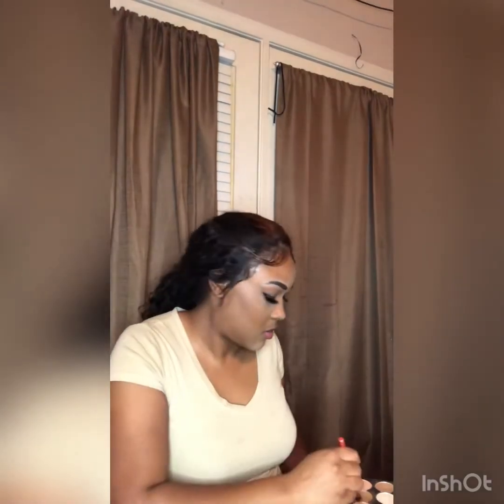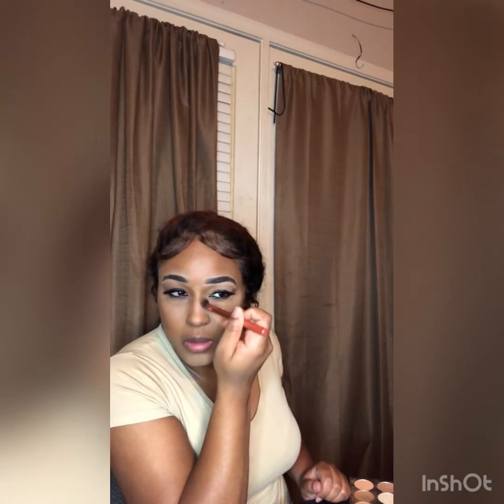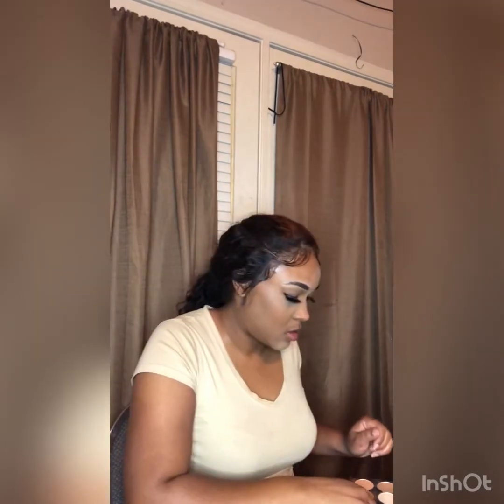So I go like this. And remember, I got that little spot for my glasses. So I do my best to try to cover that up because I don't like that spot. Y'all who wear glasses, y'all know what I mean. Especially in the summertime. Make sure I get this part of it. I don't want this part to be shown. Okay. I think I'm good to go now.